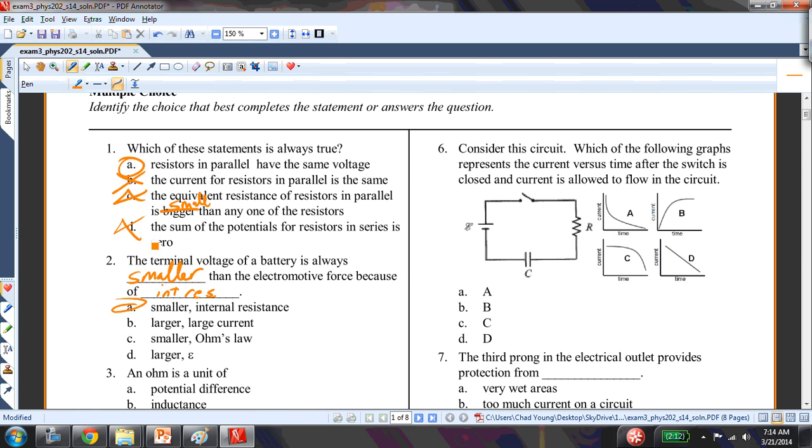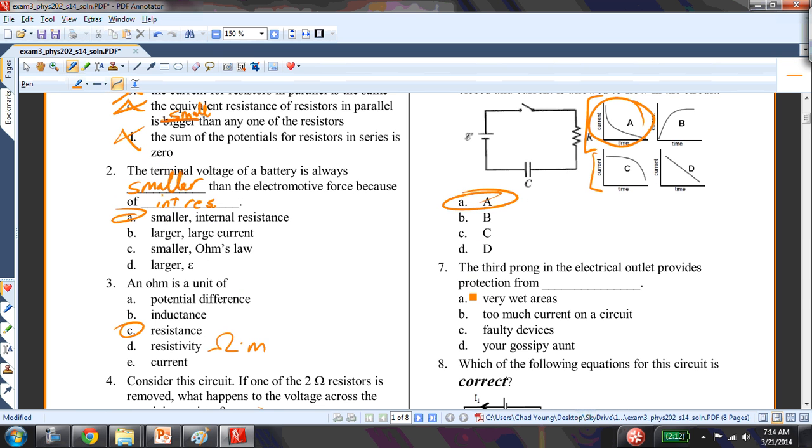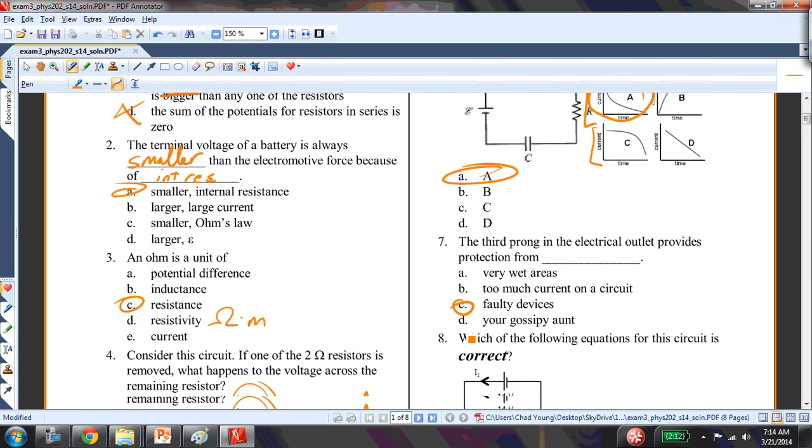For the circuit, which graph represents the current versus time after the switch is closed and current is allowed to flow into the circuit? Okay, well initially you get a big current and then it gradually goes away, and that's going to look like A. This also gives you a big current initially that decreases, but that's not an exponential function, so A is the right answer. Third prong in an electrical outlet provides protection from faulty devices.